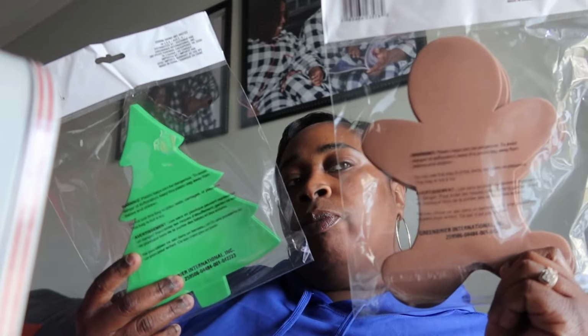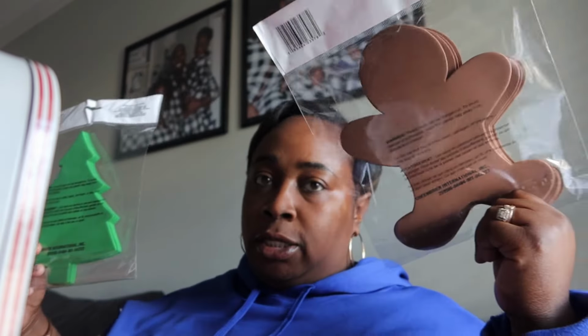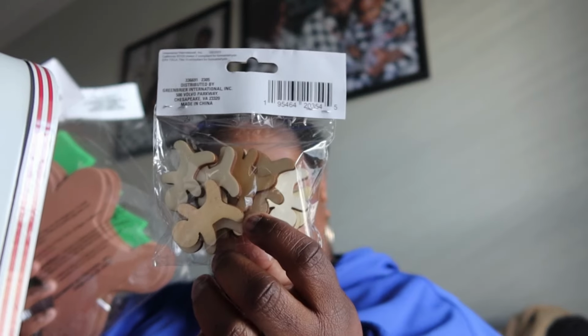But just in case, I got these little cutouts. They're foam, so these can be painted and placed on a board, or I really just got them to trace them, but I think this is cute too to kind of decorate it. We'll see. Either way, these are gonna get used as either decoration or an activity for Bud. So I got that. And then I also got these little wooden gingerbread people. So all that came from Dollar Tree.